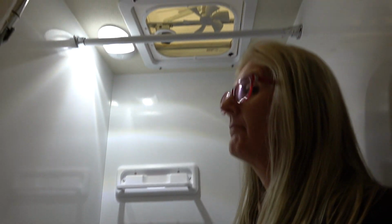I mean, we would have loved to have even this as a bathroom in a camper when we were kids. And I mean, we traveled all over the place. And I get it, this isn't a full bath, but this has everything you need in a really small space. It's very functional. I like it.